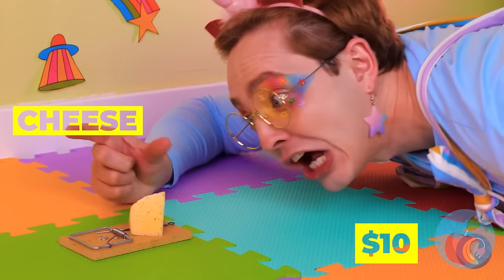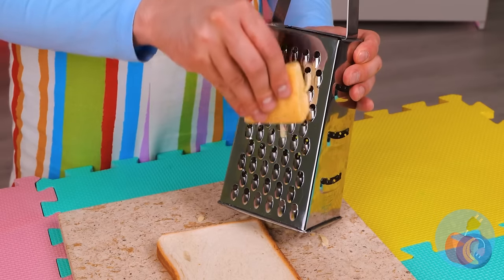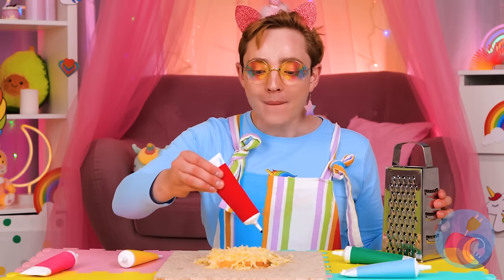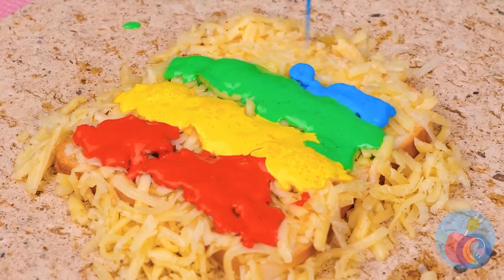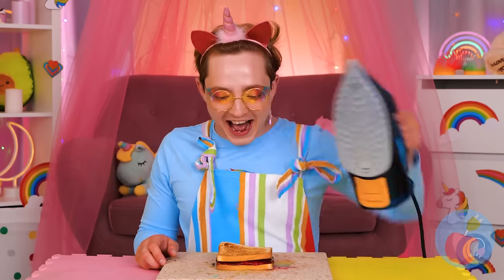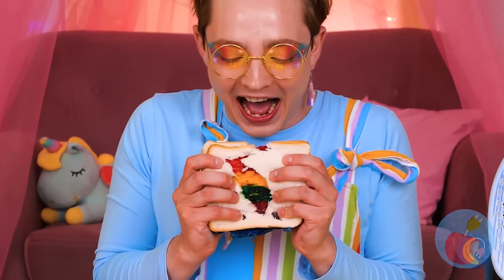Look, free cheese. What could go wrong? We could just eat it as is, but it's much more fun shredding it. Now let's add sauce, like ketchup or mustard. Or better yet, all the colors of the rainbow. Now grilled cheese is just a little ironing away. Rainbows have never looked this good.